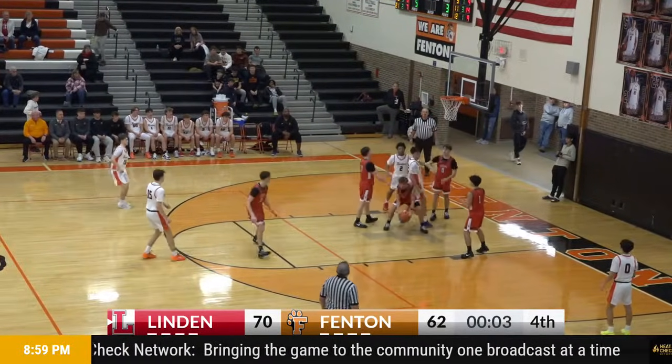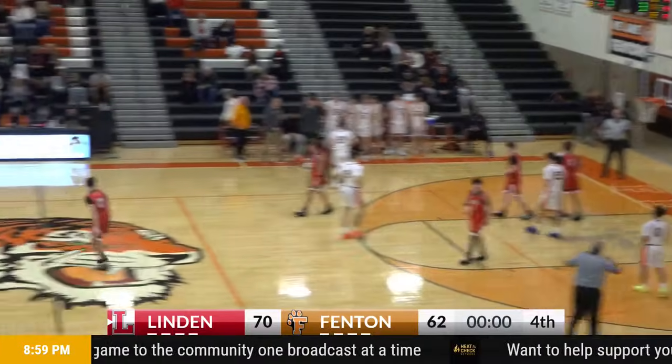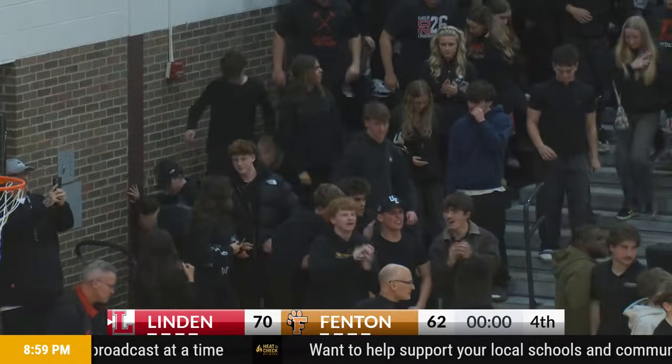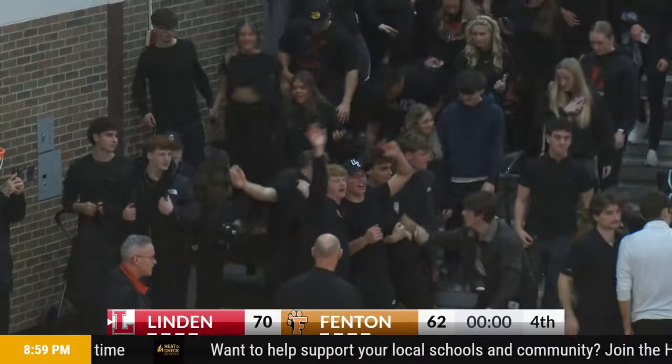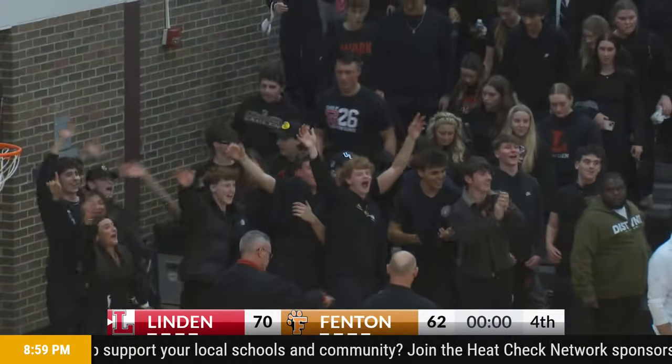Brown off the mark, and that will do it. The Linden Eagles extend their win streak to a 4-game win streak. It's a rivalry matchup. Linden still talking their stuff to Fenton student section.